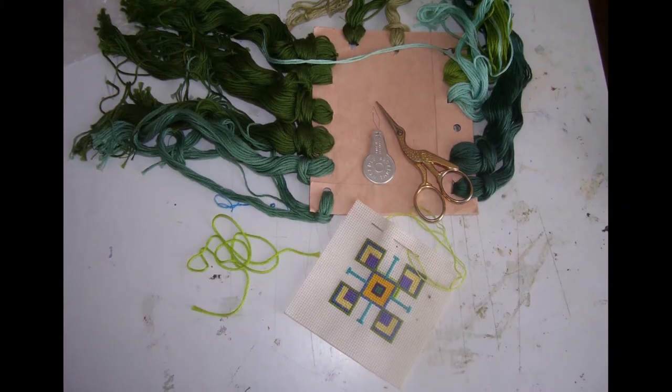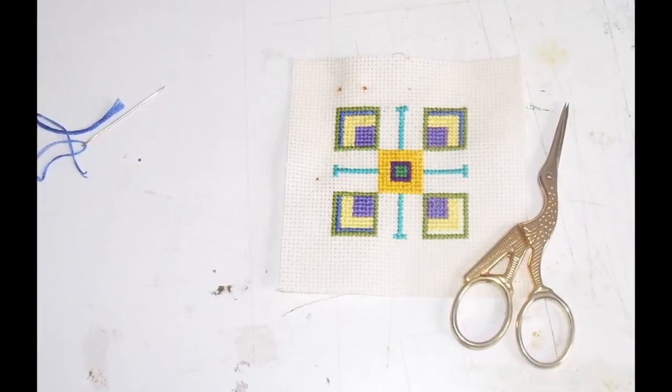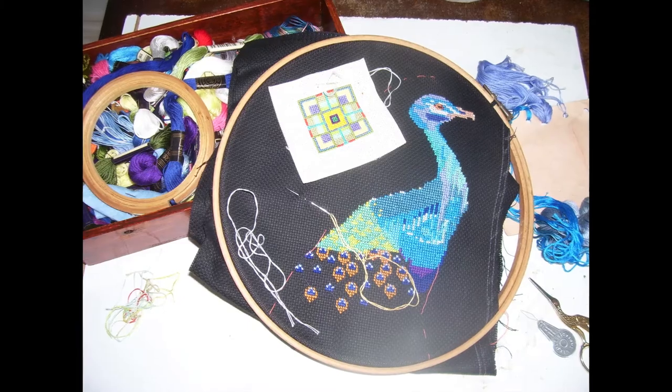Hi, and today I'm going to share with you a cross stitch project which I found at the bottom of my needlework box where it's been forgotten about for years. So I've lifted it out and had another go at finishing it off.